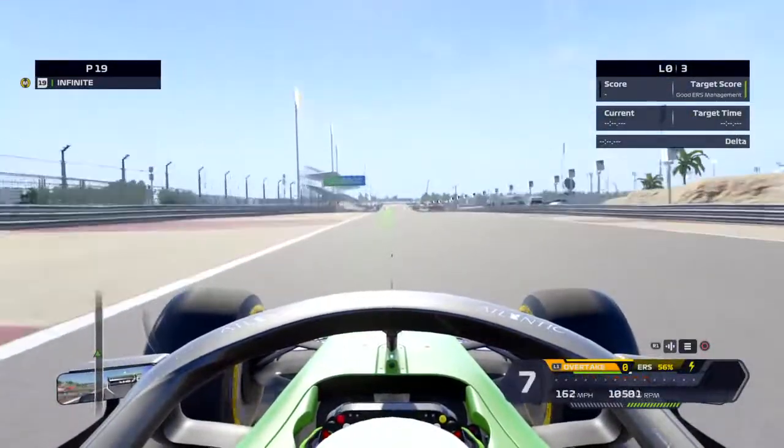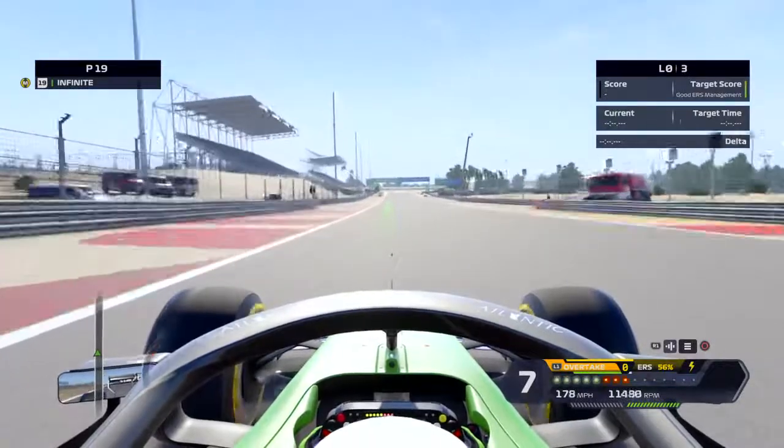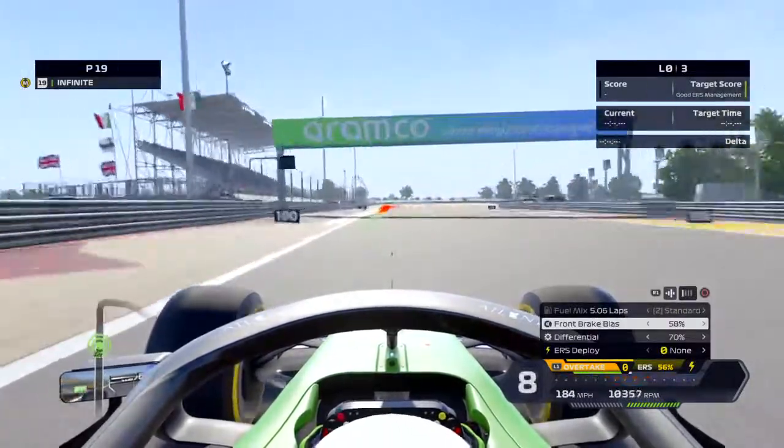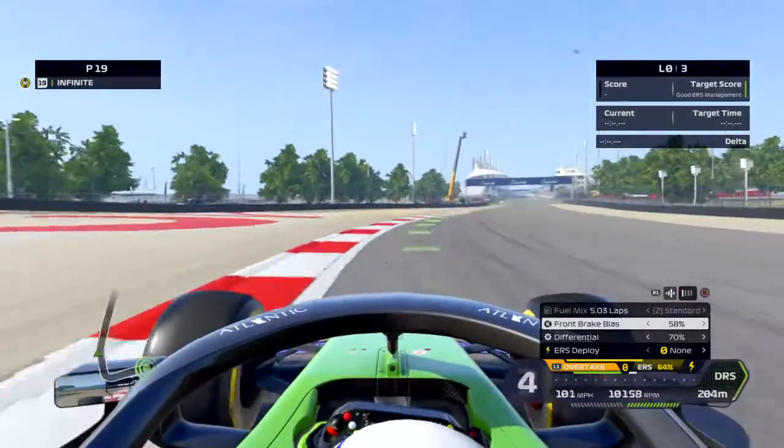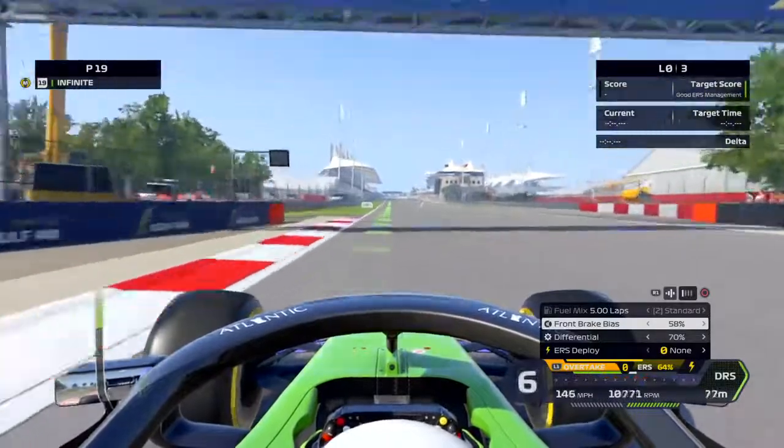ERS management test. Hit the target time whilst managing your battery charge. The more efficiently you use energy throughout the lap, the higher you will score. Use your overtake button for maximum power, but remember, that will drain energy rapidly.